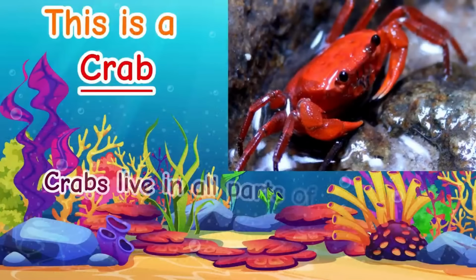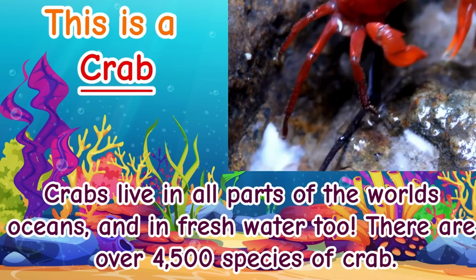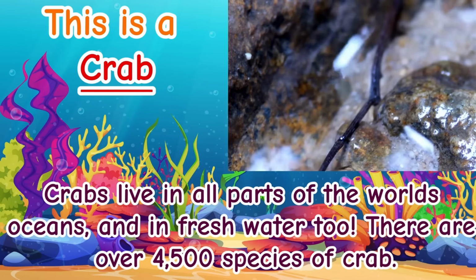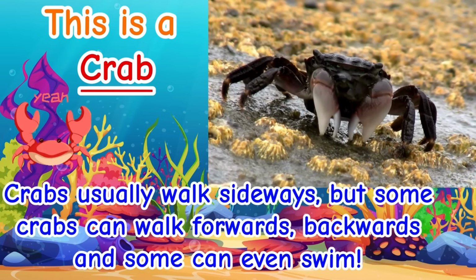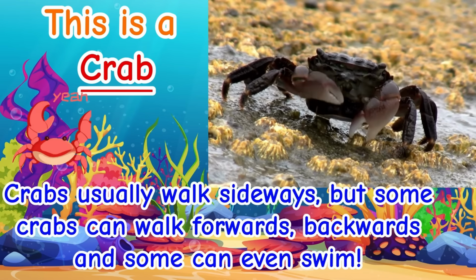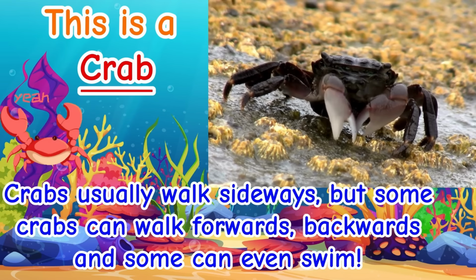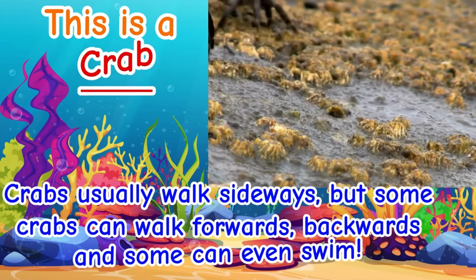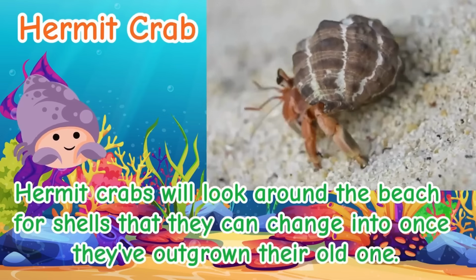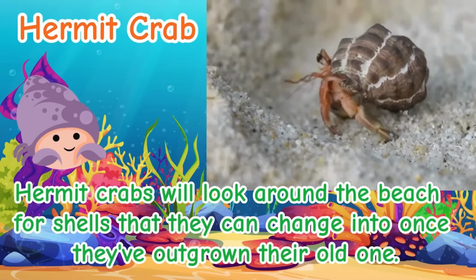A crab! Crabs live in all parts of the world's oceans, and they even live in fresh water too. There are over 4,500 species of crab. That's a lot of crabs. They usually walk sideways, but some crabs can walk forwards, backwards, and some can even swim. Now this crab is a hermit crab. When he outgrows his shell, he picks a new one off the beach.